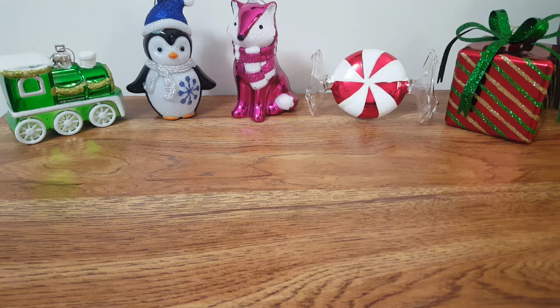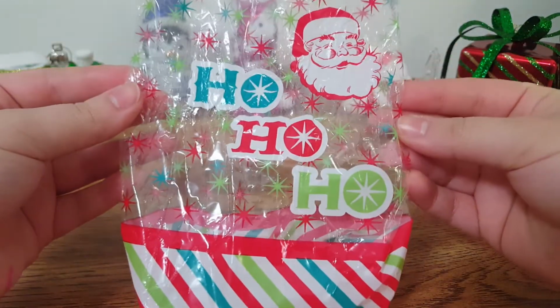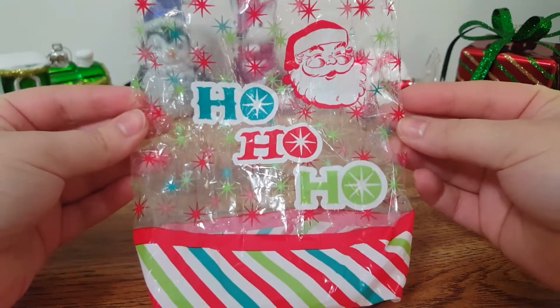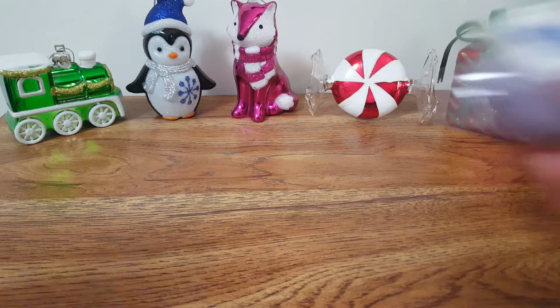The first thing I'm going to start off with is the sample. And this is a cute little bag that the samples came in. It's a cute Christmassy theme bag. So let's start off with the first one. She does always seem to give 3 samples, so that is great. Let's start with the first one.